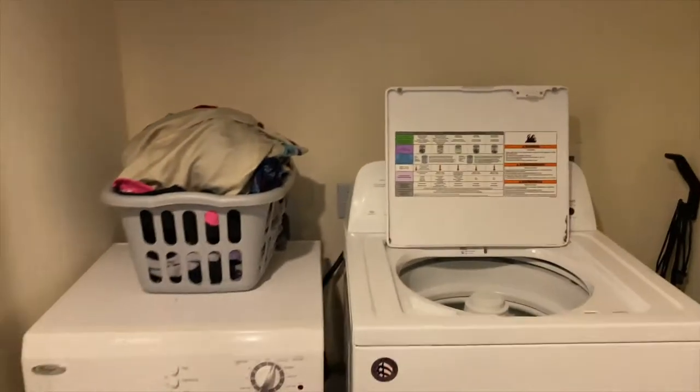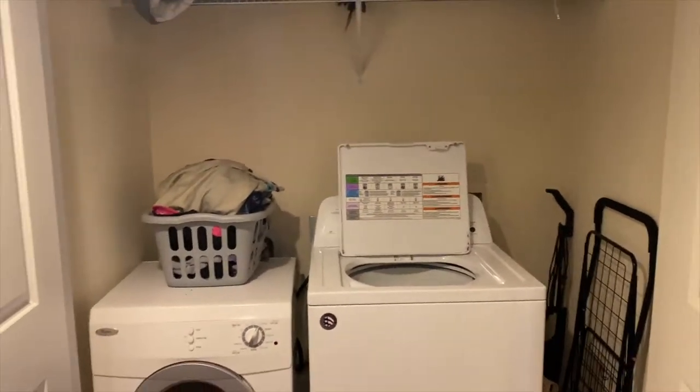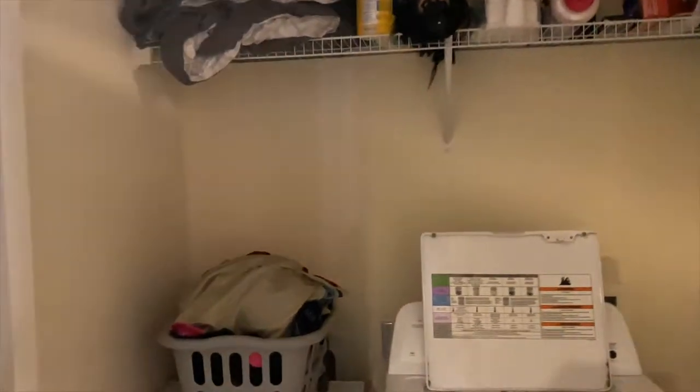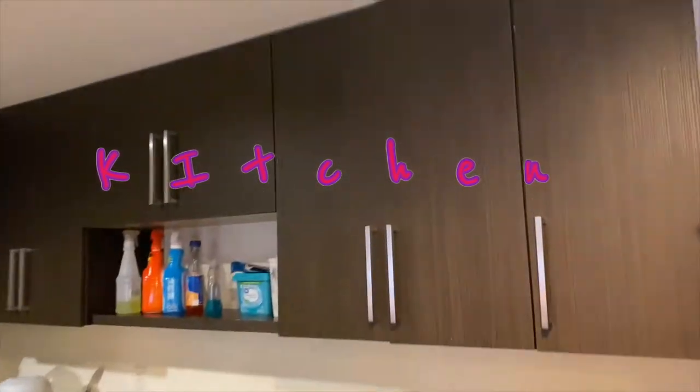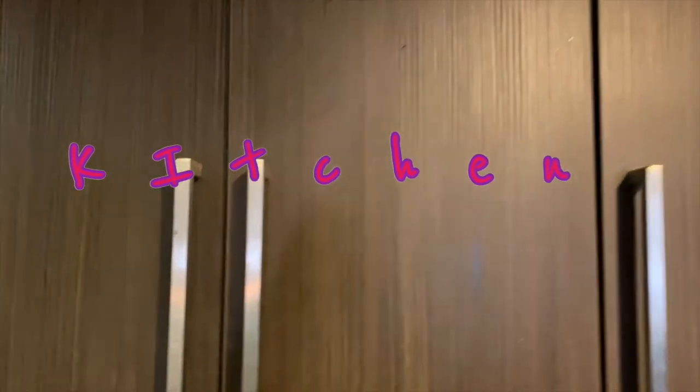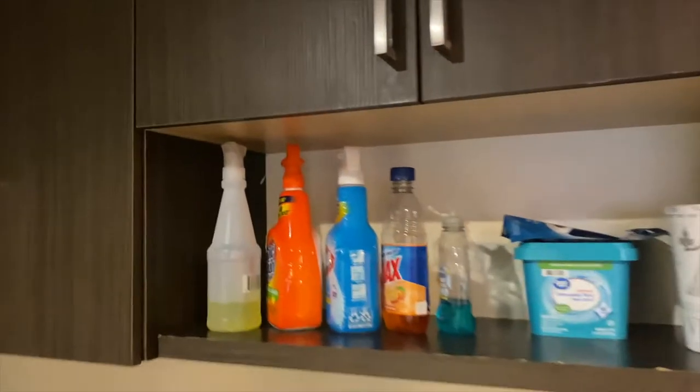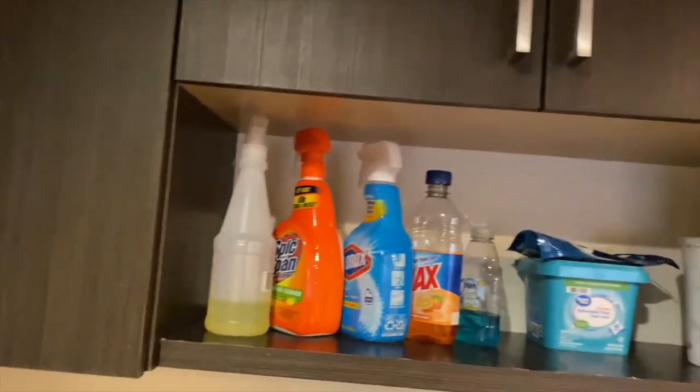Nothing really changed. I haven't really messed with it because it's the least thing that I care about in the apartment. Here you just have the kitchen. I just freed up the counter space and put all my appliances in the cupboards to free up the counter. Over here I just have all my cleaning supplies and some dish soap and stuff.